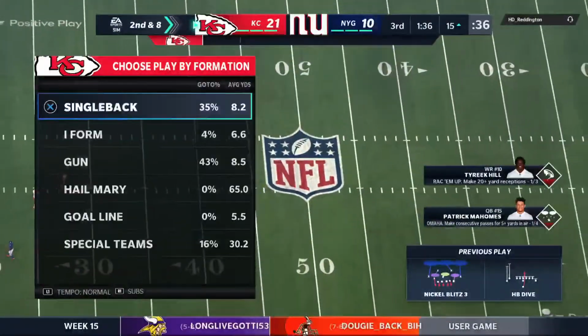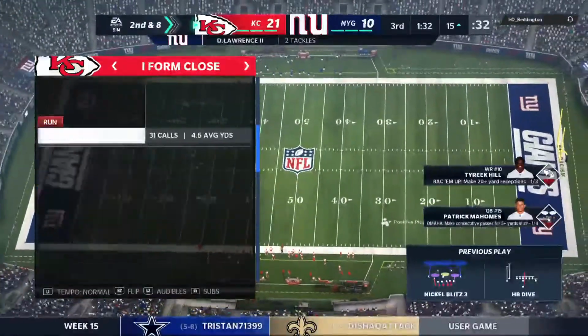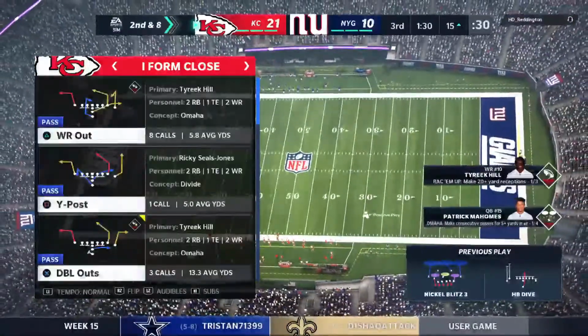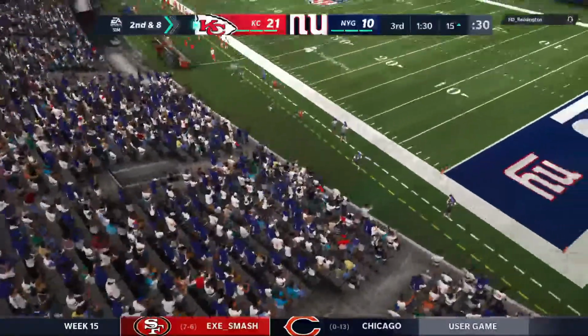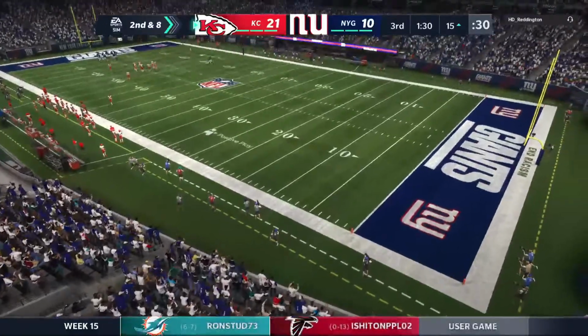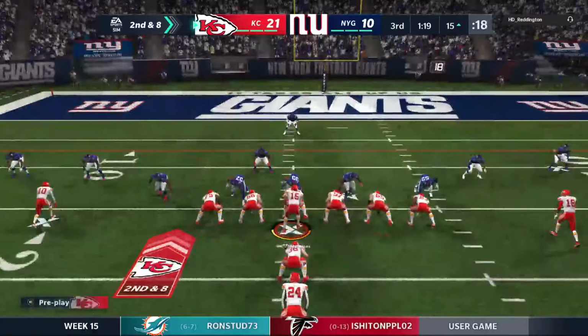Usually very accurate. The ball's getting to the right place. Guys are making yardage after the catch to help you out that way. I mean, the whole team has picked it up. And don't forget, that means the offensive line has had to pass protect pretty well, too. Yeah, everyone dialed in. The last run good for 2. Here's 2nd and 8.